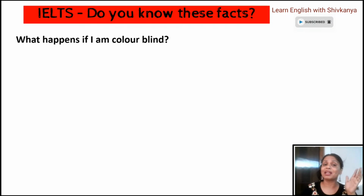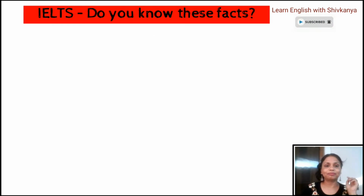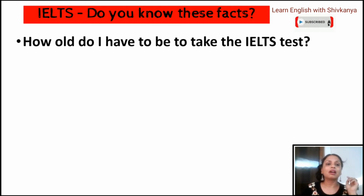What happens if I am colorblind? You should contact your IELTS test center before the exam to let them know that you are colorblind. They will adapt any color pages or illustrations for you in the test. How old do I have to be to take the IELTS test? 16 or above.